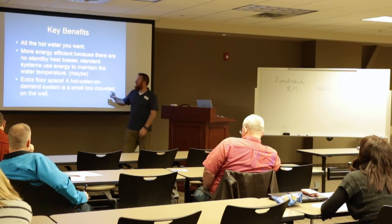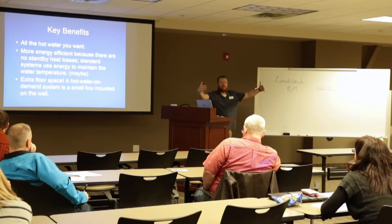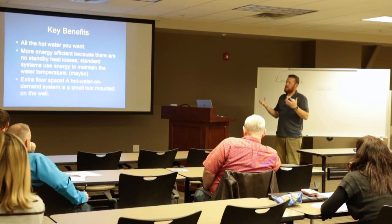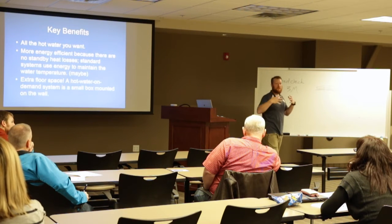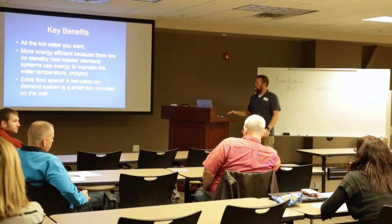Maybe we're going to talk about that. Extra floor space. How much space do two 50-gallon water heaters take up versus an on-demand unit mounted on the wall? That's another bonus, especially in some of these older homes where you're trying to get more efficient. The space in your basement can make a big difference.